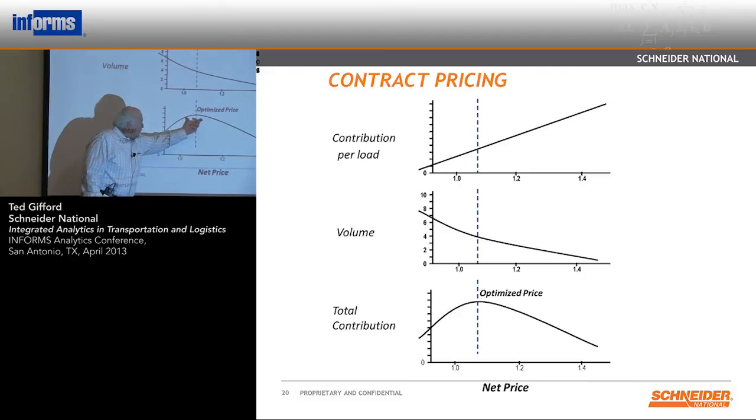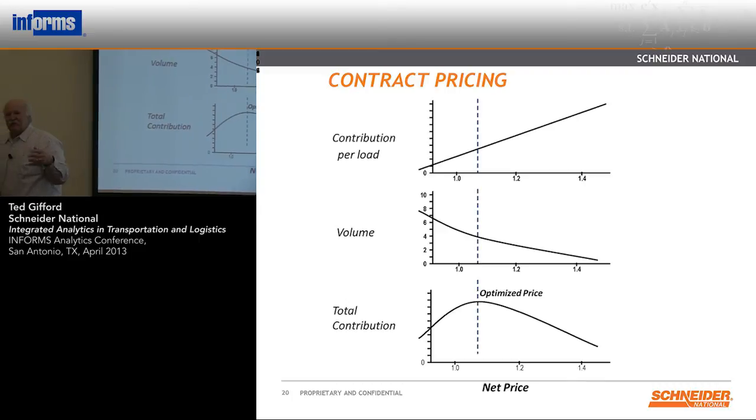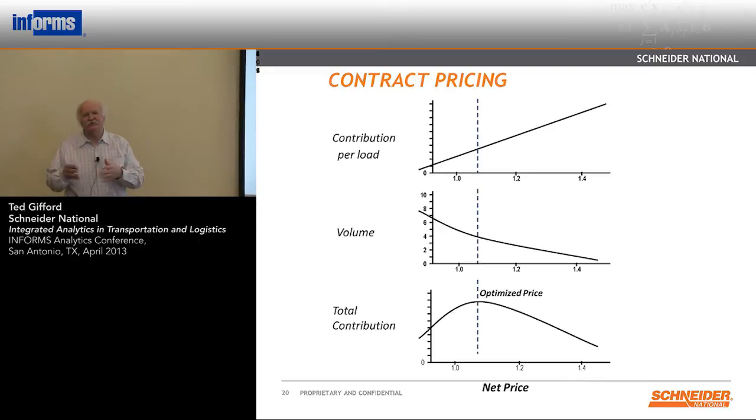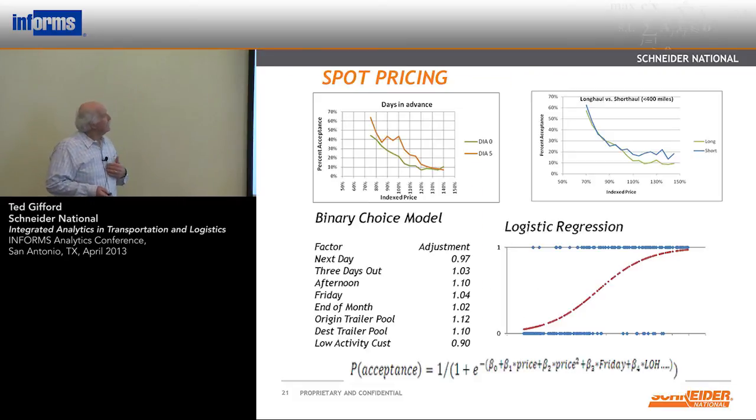And then usually this is fairly flat at the top, so we know we've got some room to play and people can adjust and use judgment. So that's a one-slide picture of the theory of how a truckload company would price in a bid setting. Spot pricing is a little more sophisticated.